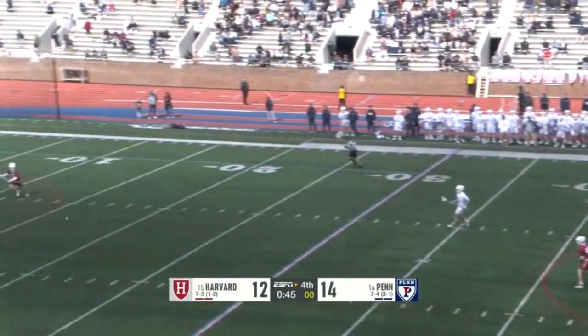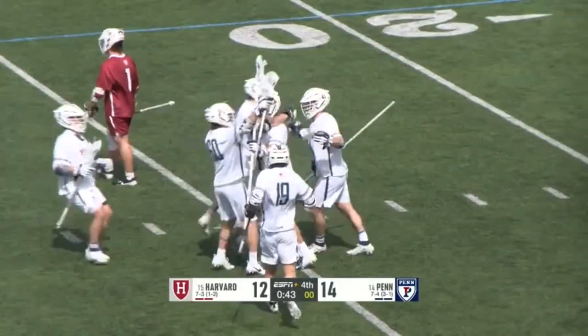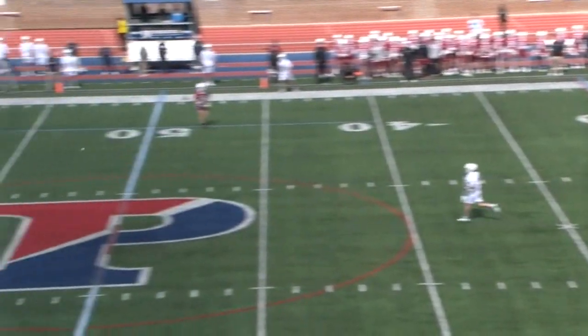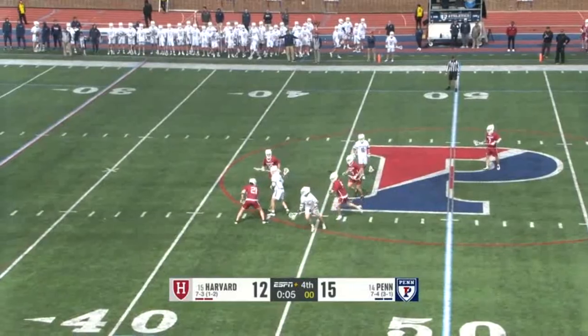Lavelle. Open cage, 1 hop, 2 hops, and goal. Brendan Lavelle. And the ride was on, and that's the cost. Lavelle able to. They usually miss. I mean, this is from the 25-yard line. So it's online, and it goes. Harvard Crimson. It's incredible.